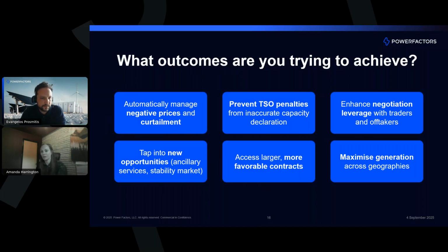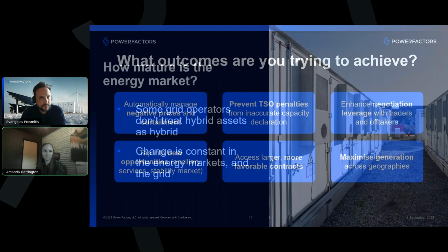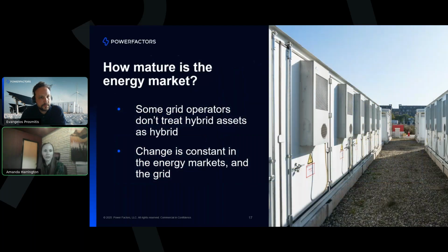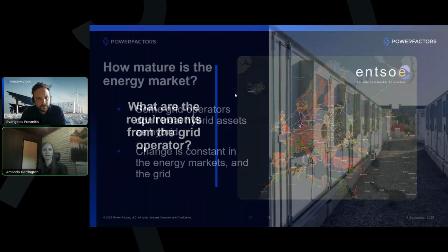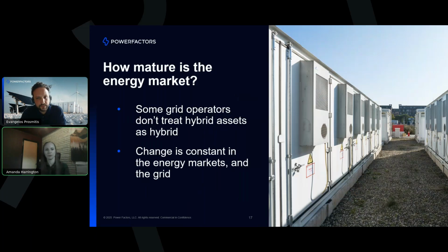Great. And that leads us to market maturity. So market maturity looks different across regions. Evangelos, how do you define mature versus emerging markets?